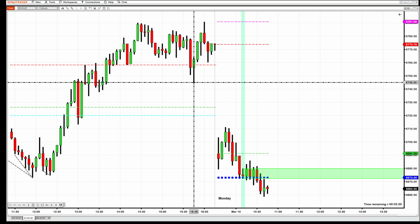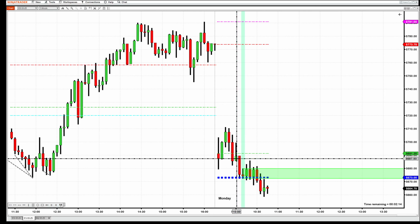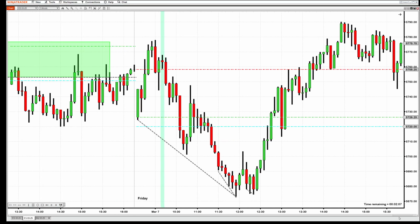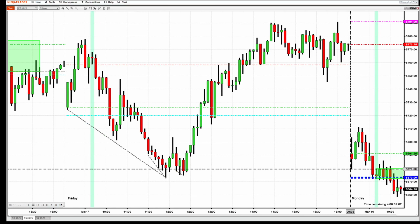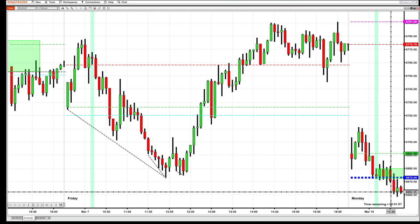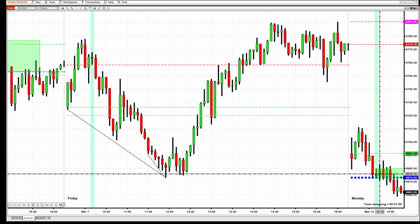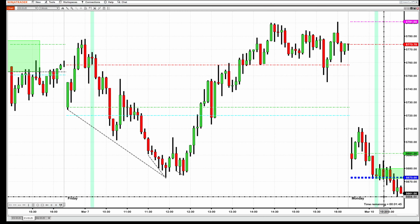We'll point out here that we have a possible wedge forming, similar to what I had marked over here. So the gap down to the one valley, and this could be two. We could just have one valley, two valley, three.